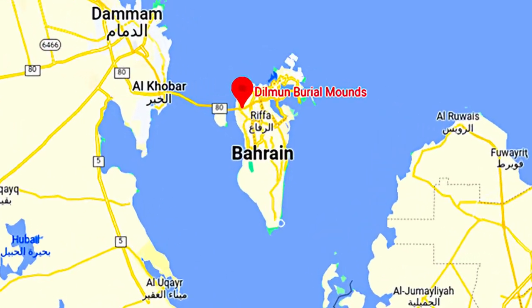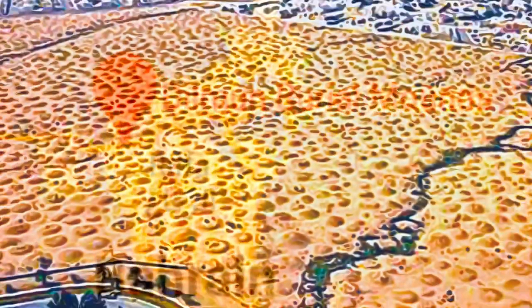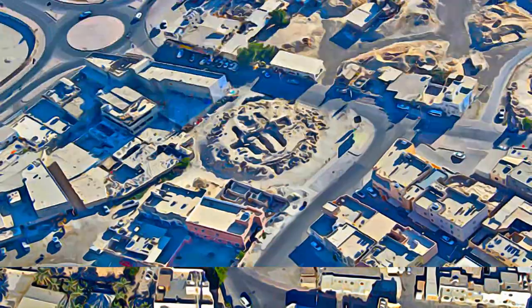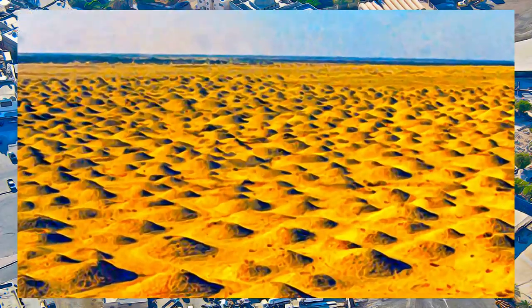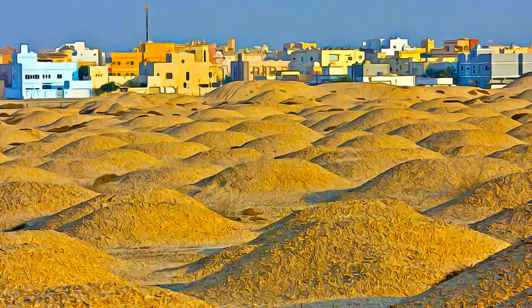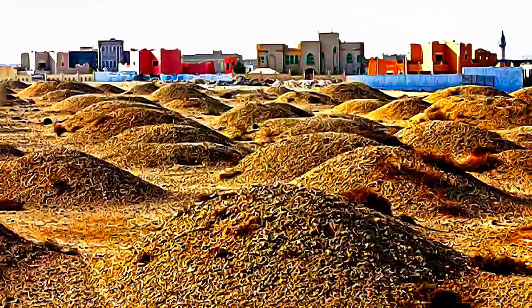Built between 2200 and 1750 BC, the Dilmun burial mounds span over 21 archaeological sites in the western part of the island. Six of these sites are burial mound fields, consisting of a few dozen to several thousand tumuli. In all, there are about 11,774 burial mounds, originally in the form of cylindrical low towers.